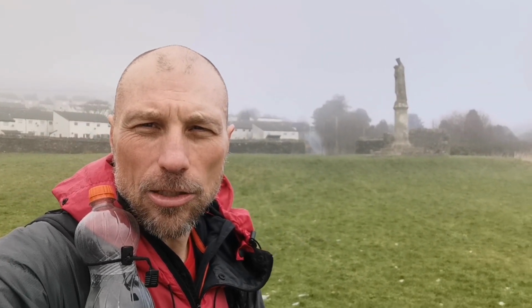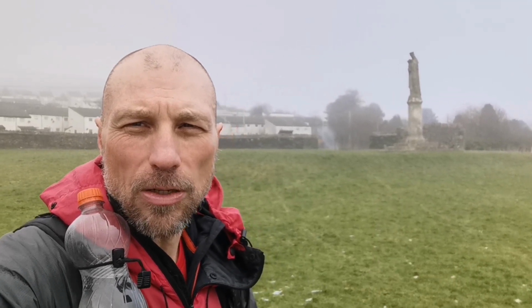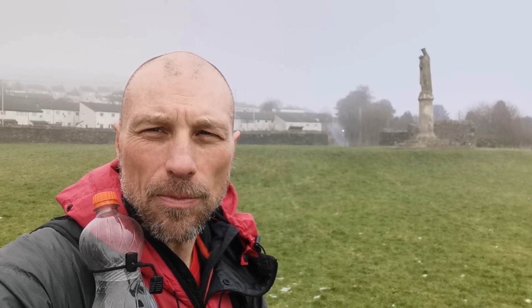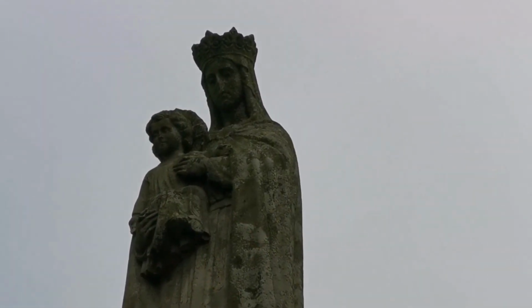But now I'm at the shrine of Our Lady of Penrhys, which is that statue there. It's not the original statue. This one's made of Portland stone, but in medieval times, this was a really important location for pilgrims because they felt that the spring waters here would cure eye disorders and rheumatism. But the original statue was taken from here at the Reformation, on the orders of Thomas Cromwell, to London and destroyed. The statue is of Our Lady Mary and the baby Jesus.